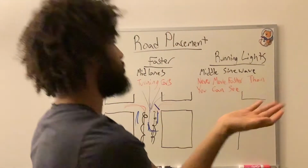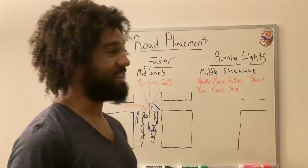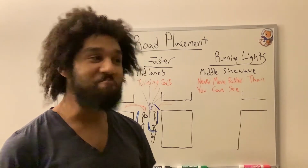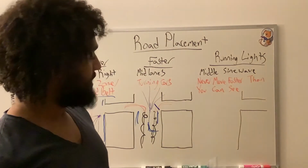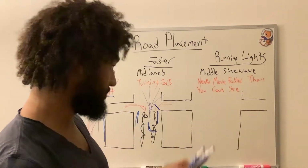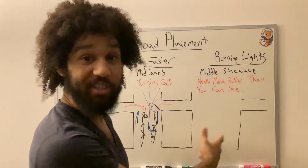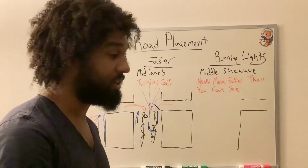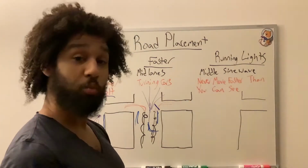Lastly, running lights. Now, it's funny. It's really funny to talk about the safe way to run lights, but there are, let's say, best practices. If I'm moving through traffic, or going past lights, my preferred way is to generally stay in the middle of the street, again giving myself as big a safety margin as possible, and just giving myself options, but moving like a sine wave.